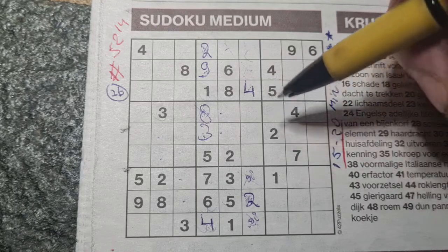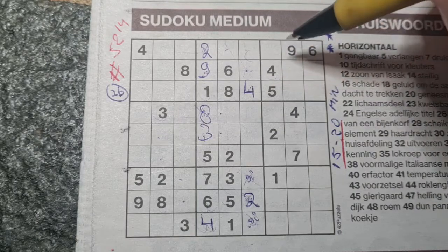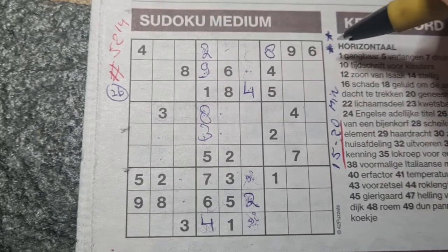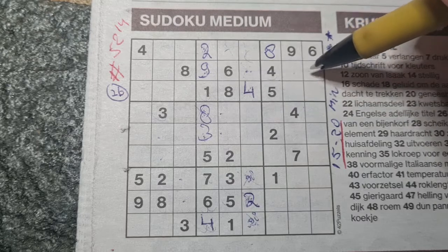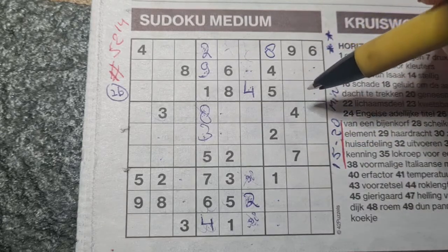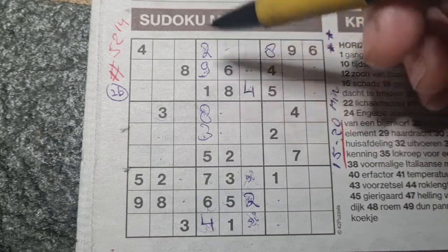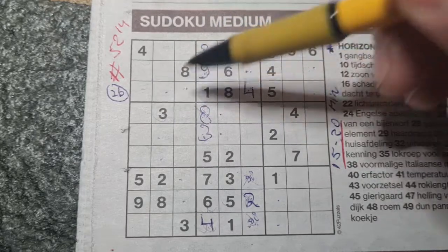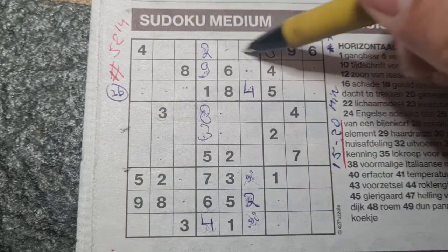Okay. Then how about the 8 in this row, the 8 in the second row. So in the first row, the only place left for the 8 should be there. Then how about the number, let me think. Come on. 9, 2, 3. Well. Need a 3 here, so the 3 should be there.